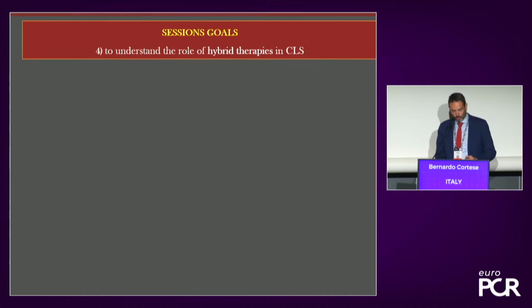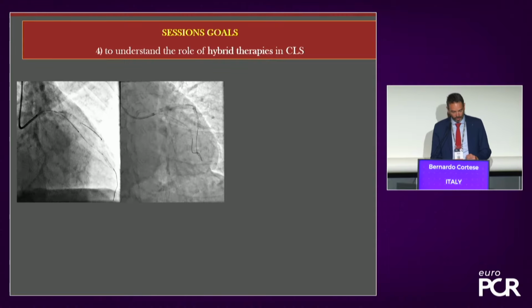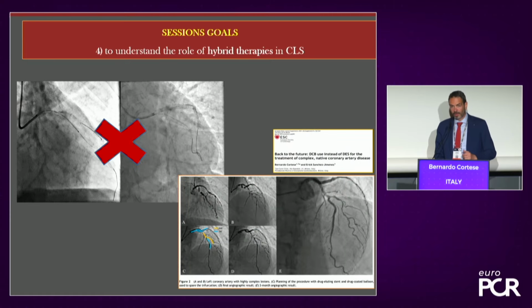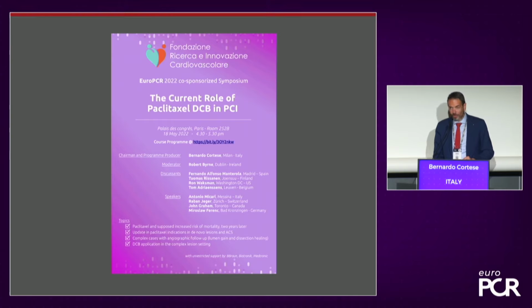And then the final goal was to understand the role of blended therapies in the complex lesion setting. I would like to give you this final information: trying to avoid paving of our coronary artery patients and think about some possible blended therapies: a drug-eluting stent, spot, short one, and DCB for the rest of the lesion. So thank you for your presence here, and hopefully next year we will be here with more data on the topic.